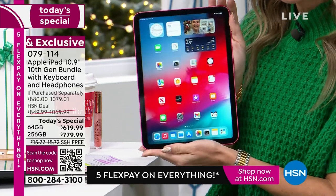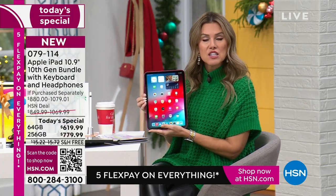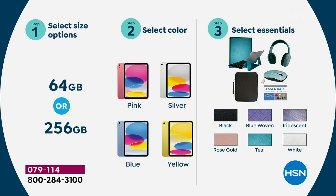So here's how you make your choice. You start off with how much memory you want it to have. 64 gigabytes is one option, or you could quadruple the memory size and get 256 gigabytes. Then you get to choose the actual iPad itself, its color, so pink, silver, blue, or yellow. That's also really incredible. I've never even seen the pink or the yellow before, except here at HSN.